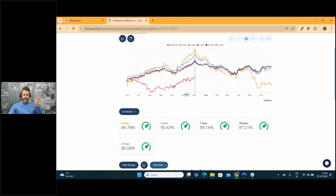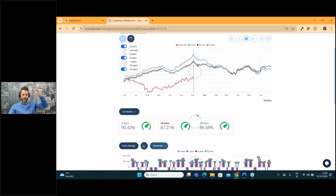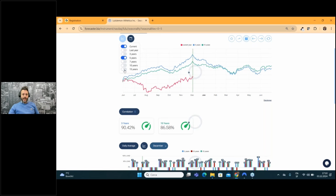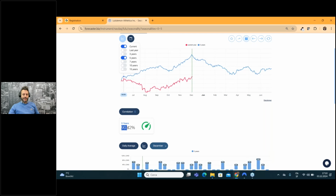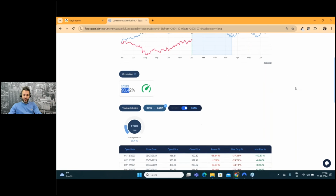So it means that the current price, in pink, is moving exactly like it did in the last 3, 5, 7, 10 and 15 years. If we only plot the 5-year seasonality, which has the highest level of correlation, as you can see, the current price is correlating 90% with the 5-year seasonality. This is what we can expect in the near future: a downward movement starting from today until March.